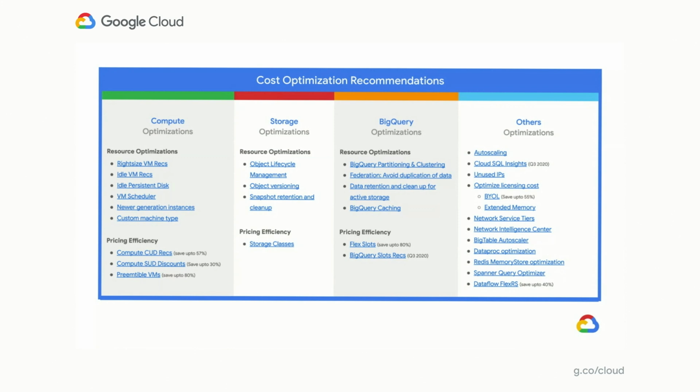Some recommendations are going to be architecture aware, like autoscaling, to scale the resources up and down based on user activity, or the use of preemptible VMs for stateless workloads, which gives you up to 80% discount. Lastly, there are some recommendations that are going to be game changers, especially for our heavy users, like storage lifecycle management and BigQuery flat rate reservations.